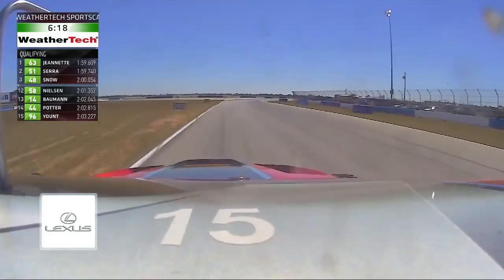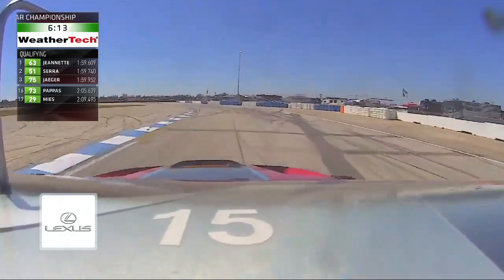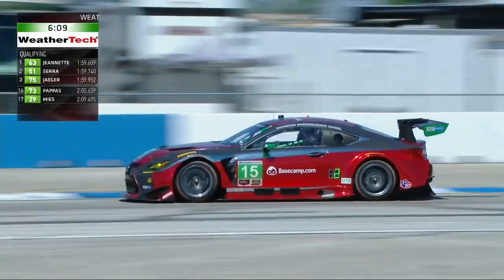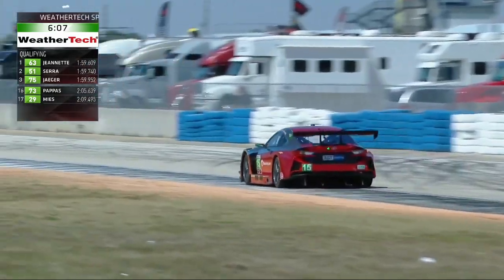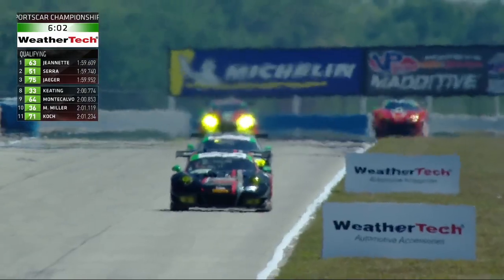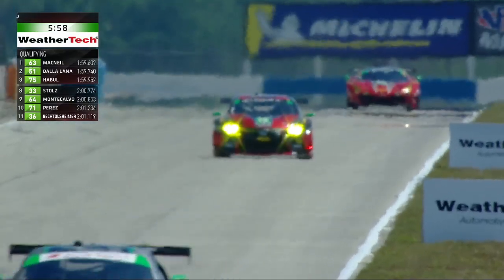Madison Snow proves to get back up to third place ahead of Jack Hawksworth in car number 48. That's a Lamborghini, so it's Ferrari, Lamborghini, at least it was. Thomas Jaeger, however, that brightly liveried number 75 car is back up into third. The third car under 2 minutes, 1:59.9. And Gunnar Jannetty is in the pit lane.